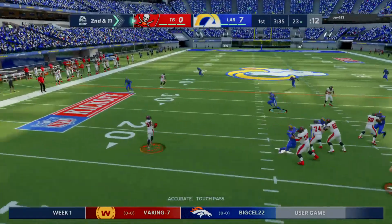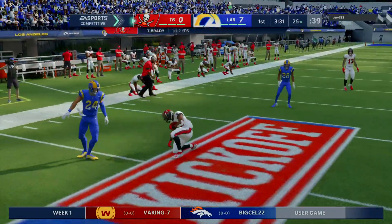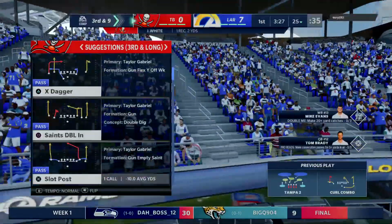That leads to a 2nd and 11. From the gun, it's Brady. On the left side, a catch by White. They'll get a couple yards on that one. And all of a sudden here, it's 3rd down.